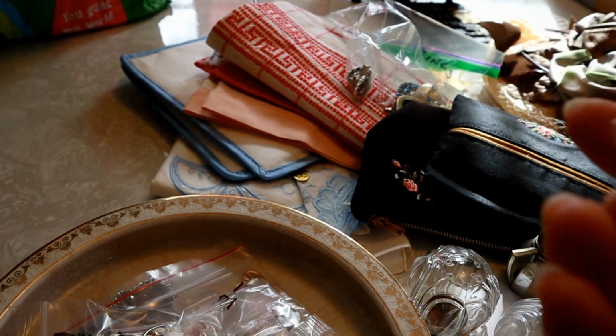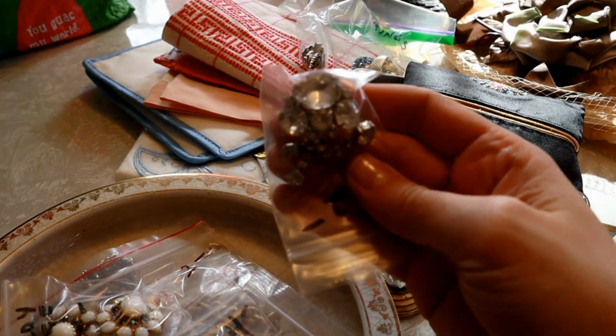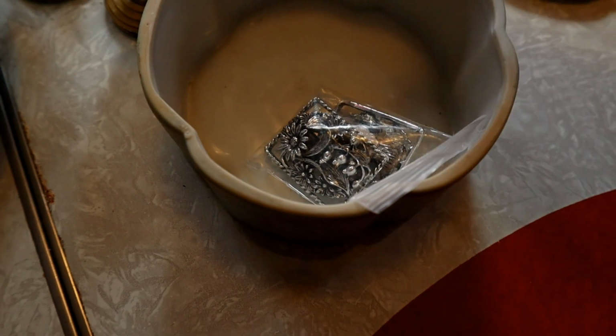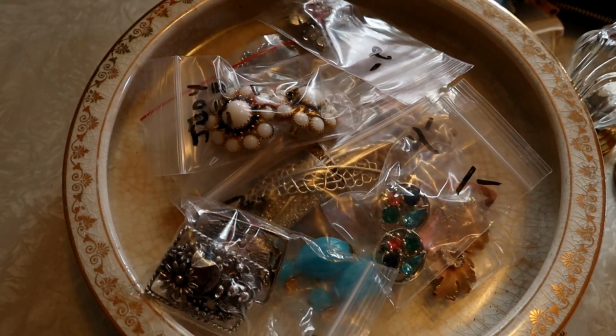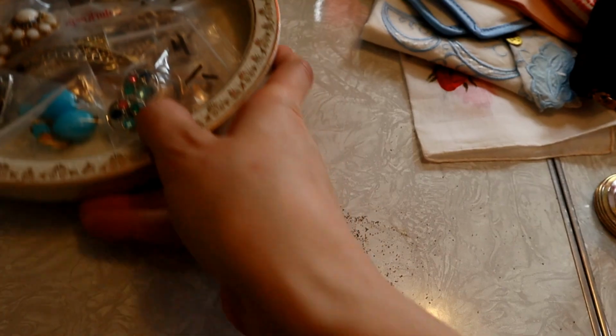This is just a giant rhinestone pin. Just a lot of bling there. Big rhinestone pin. Let's see if I can get the bling to focus. There's some big flower earrings. So, okay. See if it'll focus. So there's the bling, guys. I will be sorting through that and putting that in my eBay store.